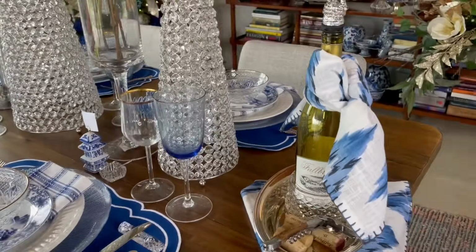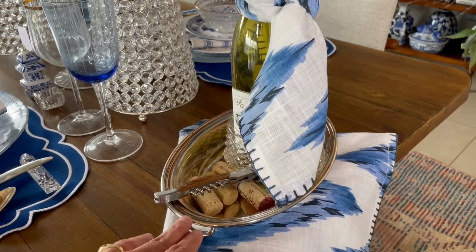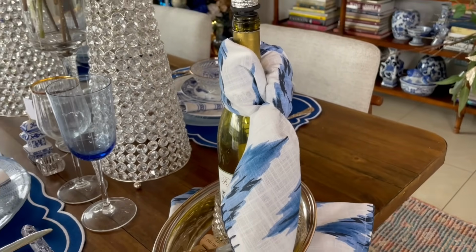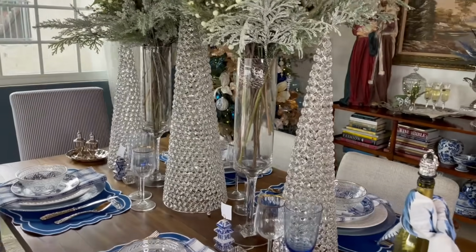And what I like to do is basically put my charger, which should all be this silver plate right here, and then I add the bottle. And I like to tie in a little towel for drippage. The theme that we're doing right now is blue and white, just to be cohesive with the rest of the room. So this is what it looks like.